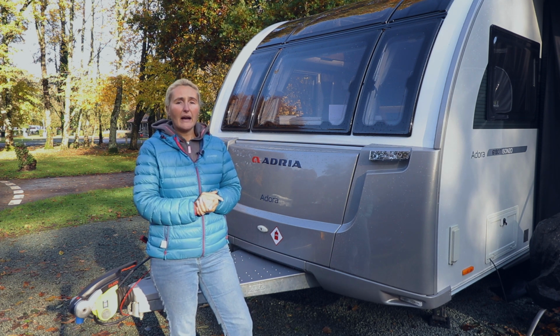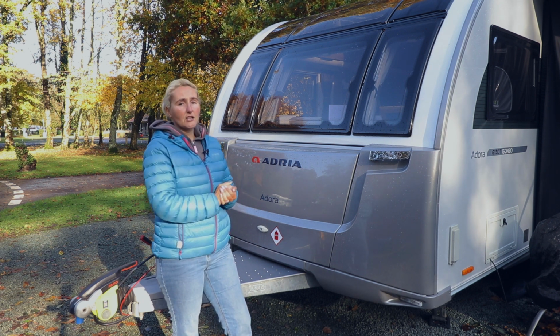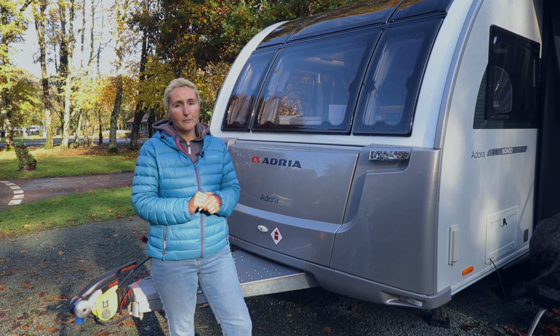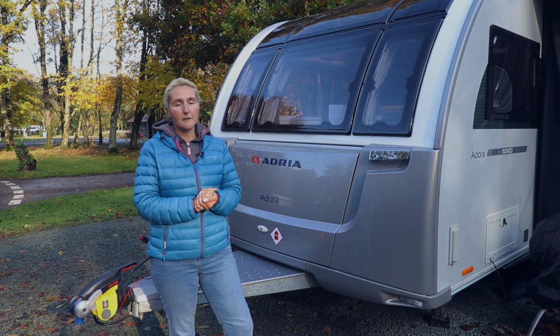But the way I get around that is I always plan my route. You will notice that it is a larger caravan on the back of your car, but as long as you plan the route to where you're going, you shouldn't experience a problem. And if the worst happens, stop and let people come past you.